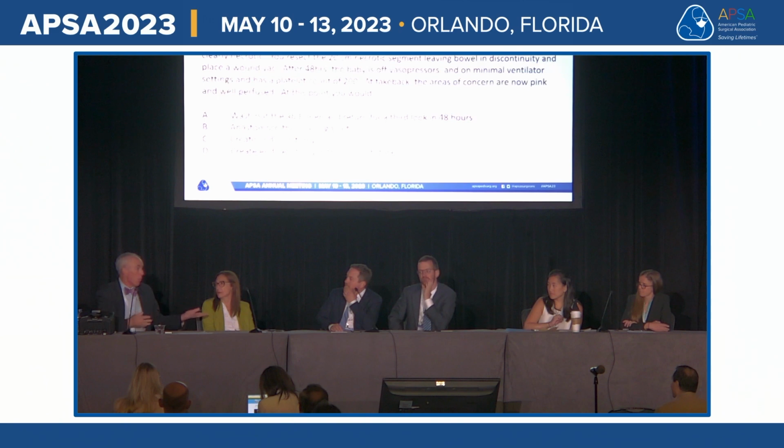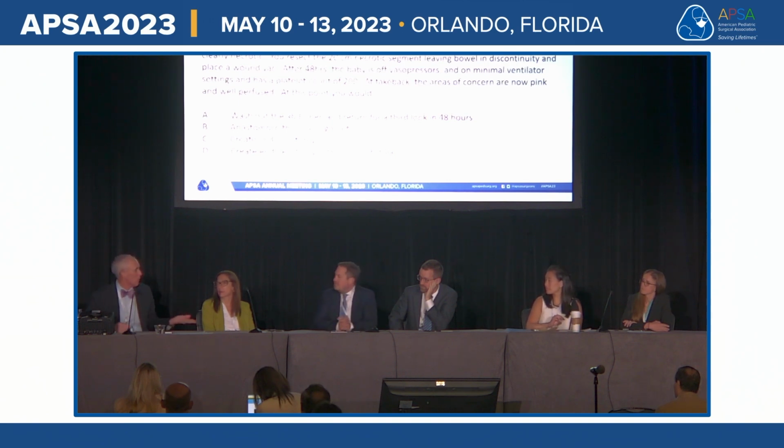And I don't know about you, but I've had good success with using a stapler for anastomoses, even in the smallest babies using a 5mm Just Right. And I feel I can do that just about as quickly as a stoma, and that eliminates that extended 45 minutes, which might be really key to neurodevelopmental outcome. Have you had any experience with that?